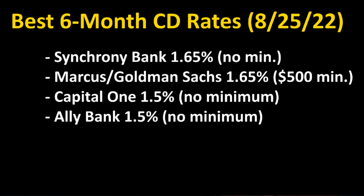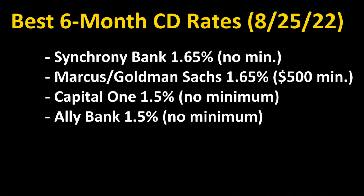They do have a $500 minimum. Probably for most people, you're not going to open a CD if you don't have at least $500, but maybe you would. A step down from those two, you have Capital One and Ally Bank, both offering 1.5% with no minimum to open either of those CDs.